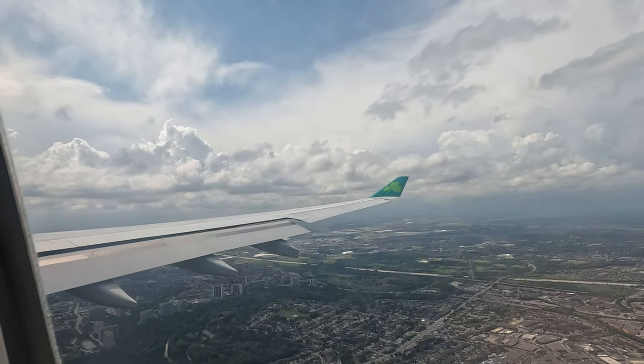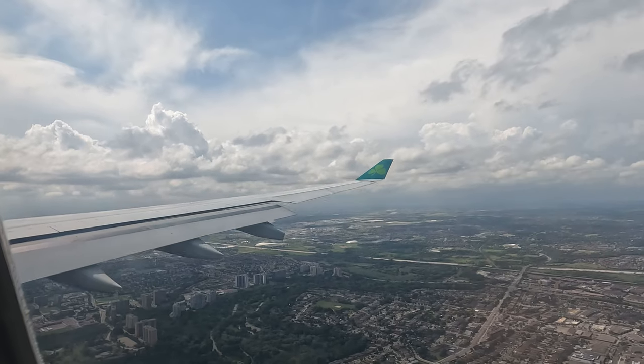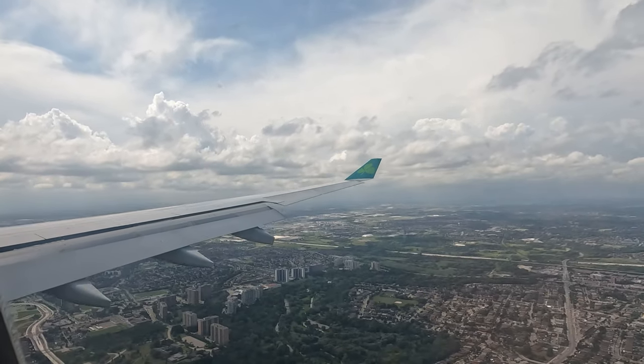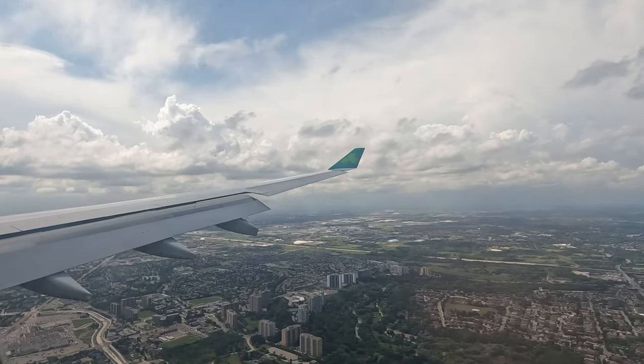So I'm going to give them 5 out of 10, mainly because they lost points on the aircraft on the return being old, in poor condition, with things missing and stuff like that. And also the lack of smiling from the crew. So that was really it.